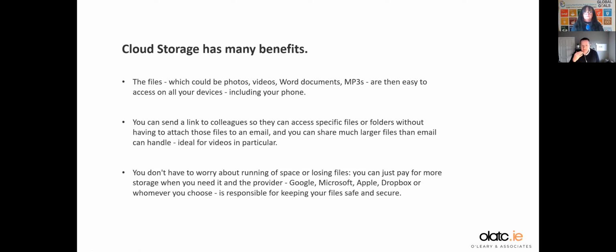But the key thing, from my point of view, is that it's so much easier when you're working as part of a team that people have access to it, rather than trying to find out who's got a file, who hasn't got a file. You know where it is and you know where it's stored.